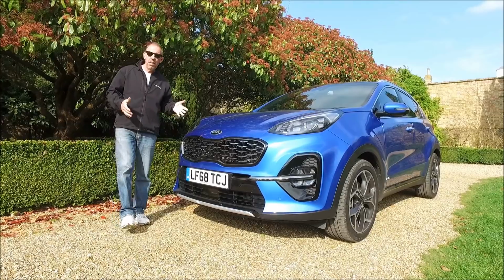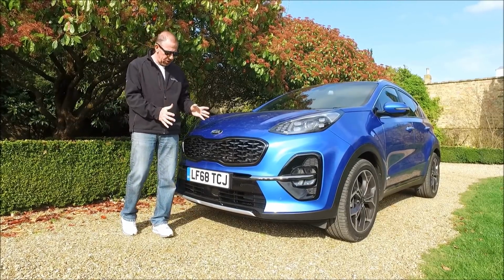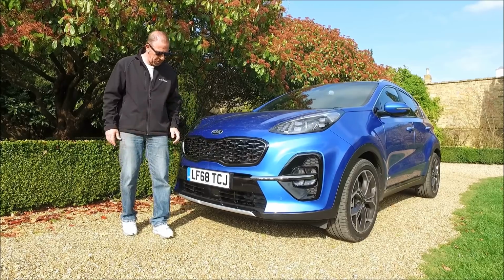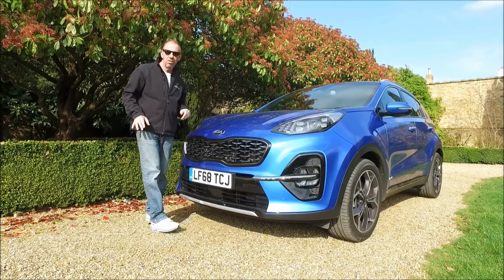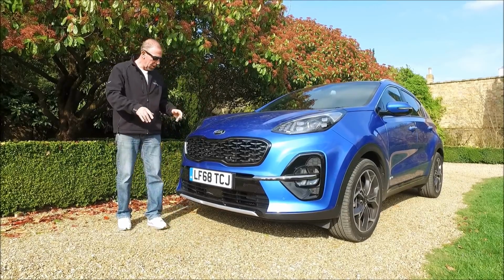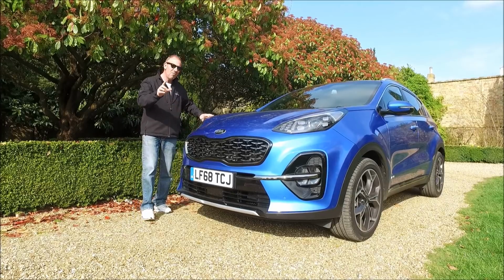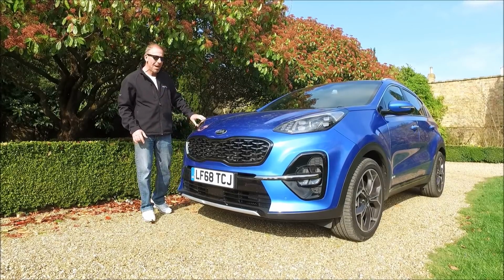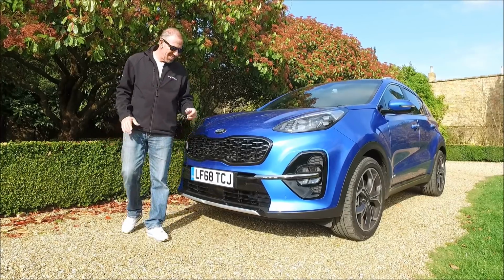Round at the front of the 4th generation Kia Sportage, it's got some striking looks. I love this new front grille that they've put on. In actual fact, Kia called this the Tiger Smile, but I don't think it's got any relationship to a tiger, trust me. I'm loving these LED sweeping lights. They're very reminiscent of a Porsche Macan, but I love them. They're superb. The whole look of this front is stunning.